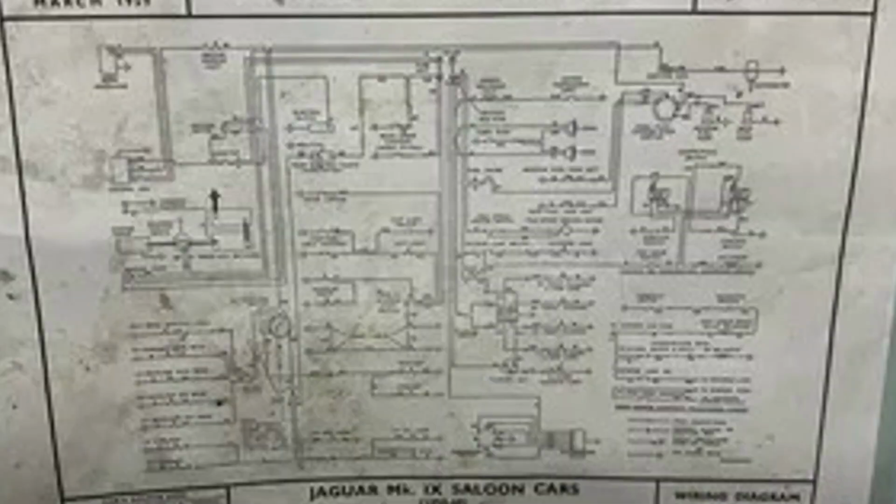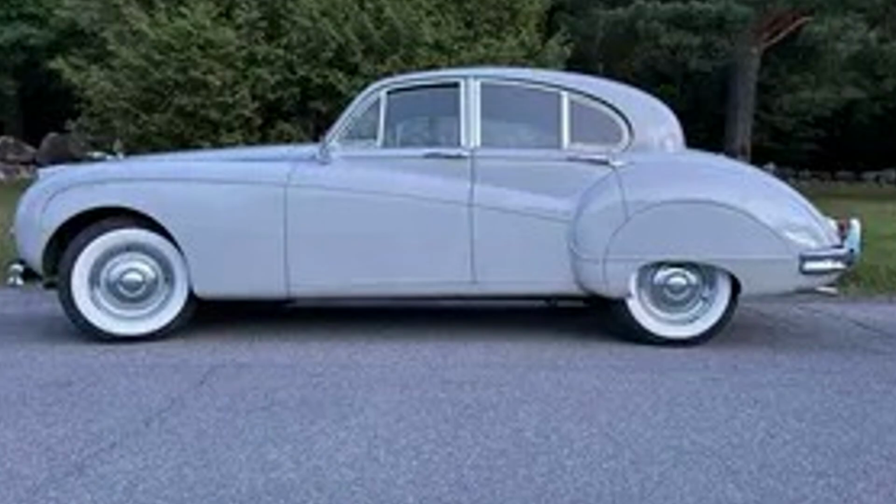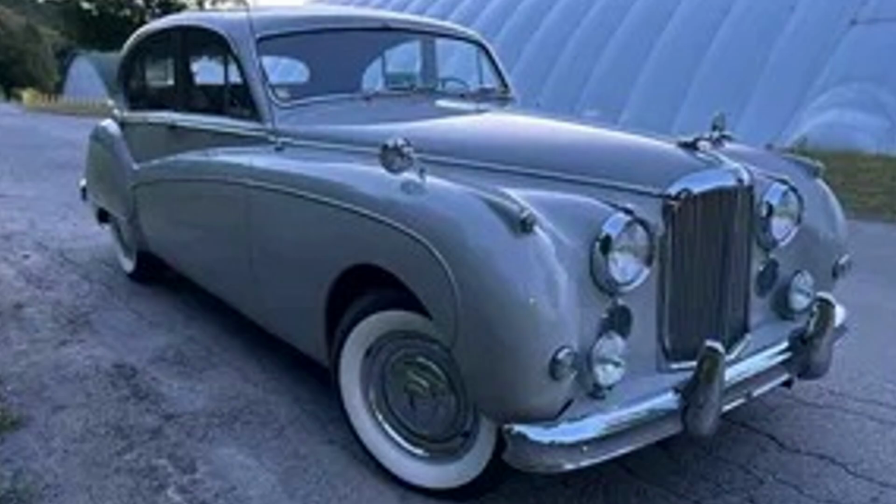Mechanically refreshed 1960 Jaguar MK9 Saloon. $11,250. Regard, Quebec, Canada. Offered here is a beautifully preserved and mechanically refreshed 1960 Jaguar MK9 Saloon, a flagship luxury sedan from Jaguar's golden era. Finished in its original dove gray over red Connolly vinyl, this left-hand drive example exudes timeless British sophistication with a touch of understated glamour. The MK9 was Jaguar's ultimate saloon of the late 1950s and early 1960s, blending handcrafted luxury with the brand's motorsport DNA.